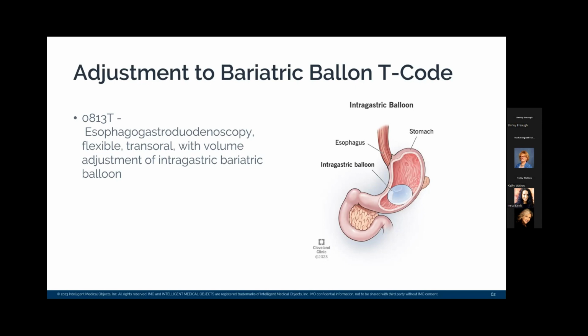They are monitoring very closely how often this code is being used to consider it being moved to a Category 1 code. This procedure is a minimally invasive, non-surgical approach to treat obesity and weight-related disease. It is performed by implanting an intragastric balloon system in the stomach via a 30-minute minimally invasive endoscopic outpatient procedure while the patient is under mild sedation. Once in place, the balloon device is inflated with a sterile solution. The balloon partially fills the stomach to provide a feeling of satiety.